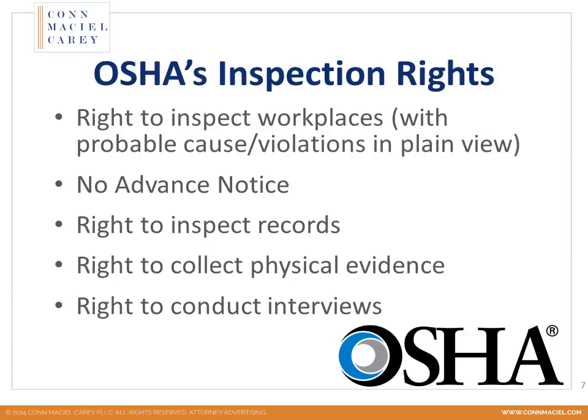Otherwise, they need to have some reason to believe there's a violative condition at the workplace. And there are several ways that they get this probable cause. One is through a credible employee complaint. Another is through an incident that they've learned about, either because you had to report it to them through their new reporting rules, or it was reported to them by an emergency responder or the hospital, or by the media who's covering a story about an injury at your workplace. Those would generally be triggers to establish probable cause for OSHA to conduct an inspection in your workplace.